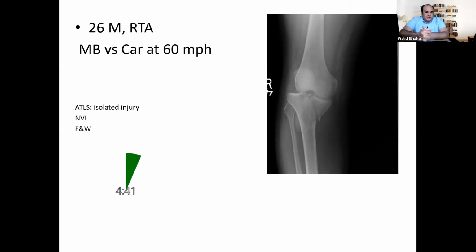So this is an AP X-ray of a slightly mature patient. I can see a fracture of the tibial plateau, a Schatzker type 4, and with that I can see subluxation of the knee. So basically this would be a fracture dislocation of the knee. These cases are high energy injuries, and they are associated with a high incidence of neurovascular injury.